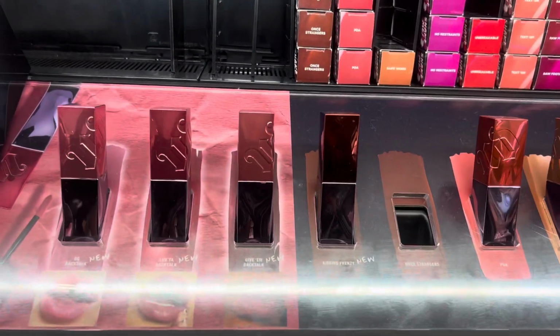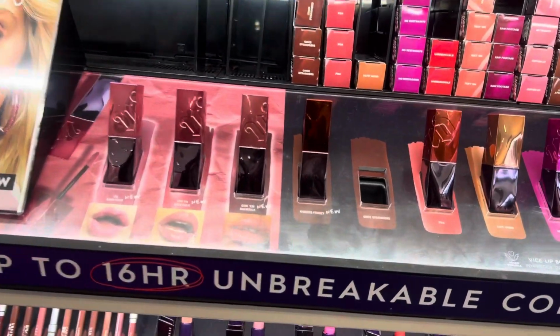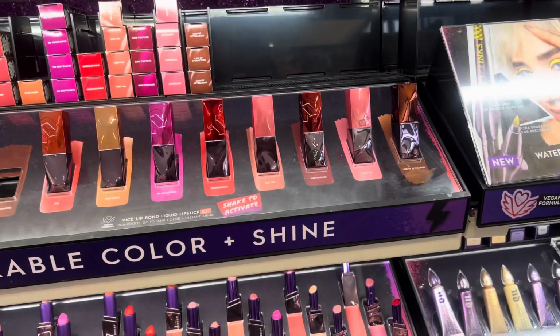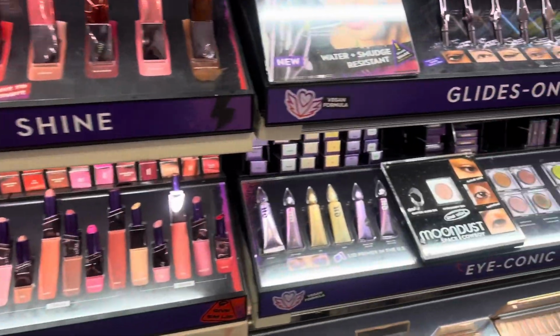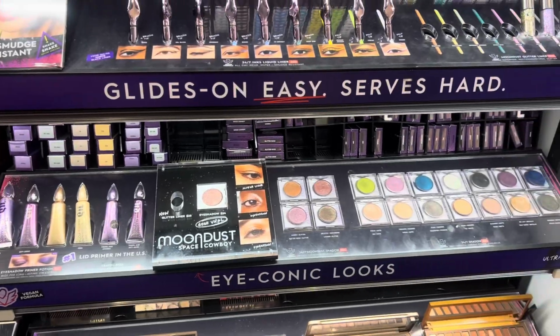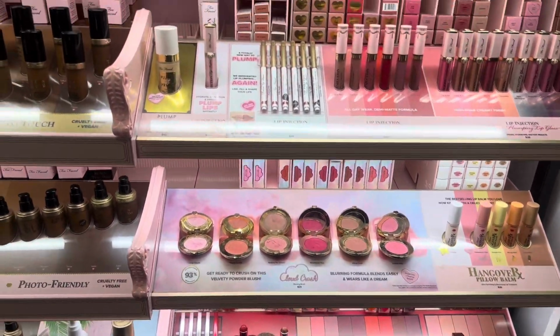Then we move over here. These I really like, these Urban Decay glosses. Well, they were actually liquid lipsticks, but they didn't dry on my skin. So I don't know, they kind of gave a wet type of lipstick. To me it was like a lipstick and a lip gloss in one. And I don't know if I just felt that way because it didn't dry on my skin, I didn't allow it to dry, or what, but they came out really good.